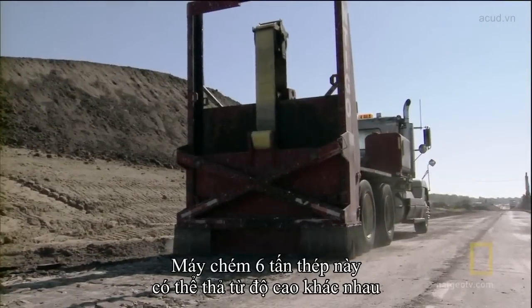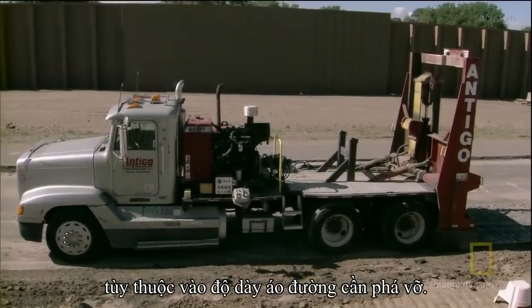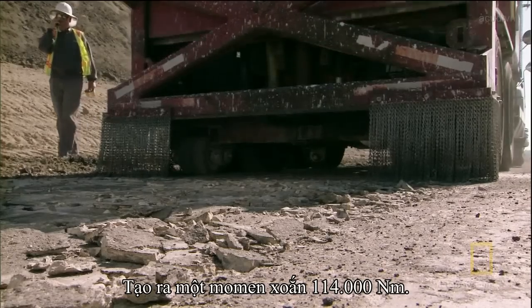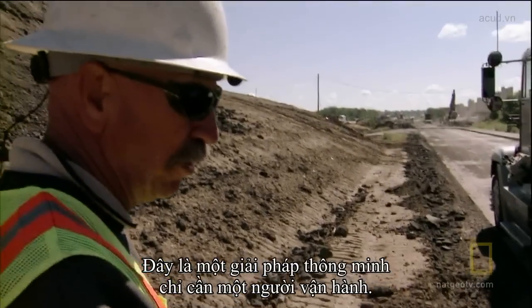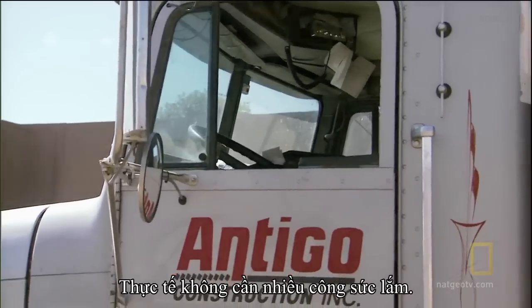This 6-ton solid steel guillotine can drop from varying heights depending on the thickness of the road being broken, unleashing up to 84,000 foot-pounds of force. It's an ingenious solution that takes just one operator. Well, actually, there's really not much operating to do.